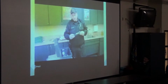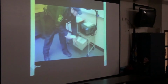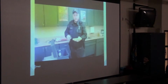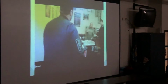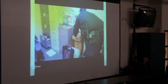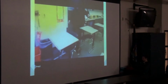This is a pound and a quarter of C4. I'm putting it in this drawer right under the projection. And then I have 2 sticks of dynamite right here. I'm putting them back behind. Okay, I'm getting up here. I'm putting them in the desk, or this drawer right here. Start smelling. Present certain areas.